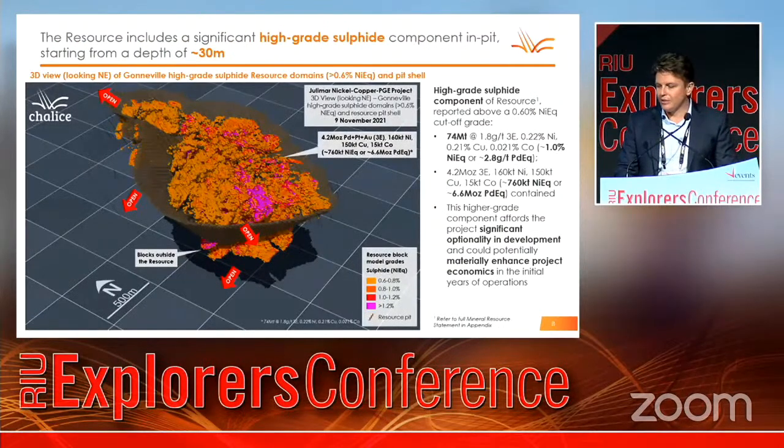And I guess what makes this such an attractive proposition is that we have high-grade sulfide material that is starting at a depth of about 30 metres below surface. If you appreciate how rare it is to get high-grade mineralisation so shallow, usually you are chasing depths of 500, 1,000, 1,500 metres deep to get this sort of material in the big production centres of Russia, South Africa. So it is very unusual for it to be almost sticking out of the ground.